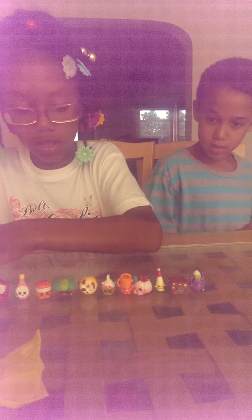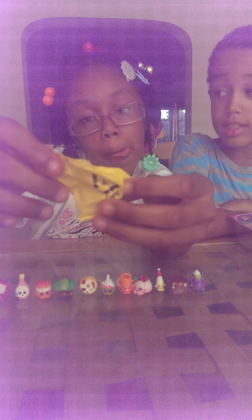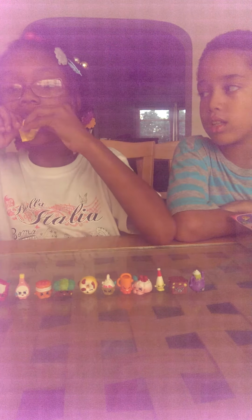Okay, so. And last, but not least, a special. You mean last? Last, but not least. How is it the not least? Shh. Last, but not least, special Shopkin.